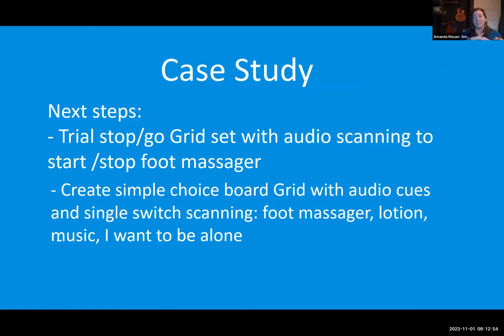And then honestly, she kind of took off. It was so amazing to see. It still is. We're not done with her yet, but we are still working on this and it's really exciting. So we were like, okay, let's build it up. Foot massage is awesome, but what else? She's obviously got more to say. So then we created a simple choice board and grid with audio cues. We use single switch scanning with auto scanning. And we gave her four choices: a foot massager to be on and off, lotion, music, and I want to be alone. And so we let her choose. We honored each choice that she made as we went through. And it seemed to start to get really reliable and good.